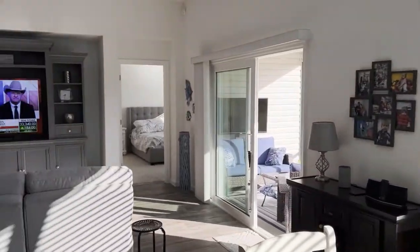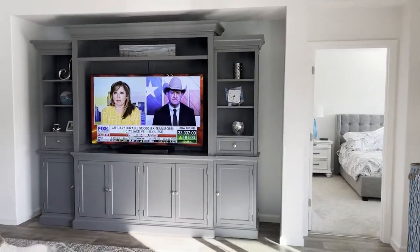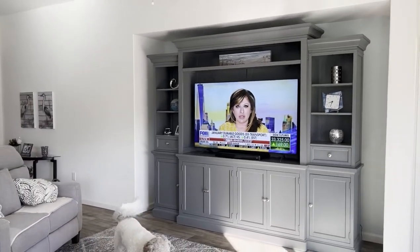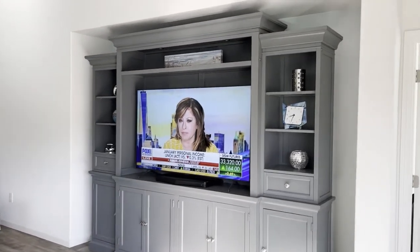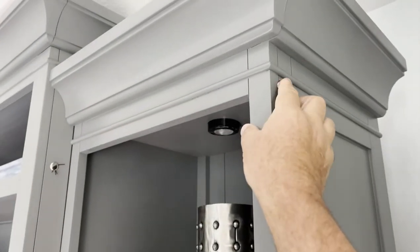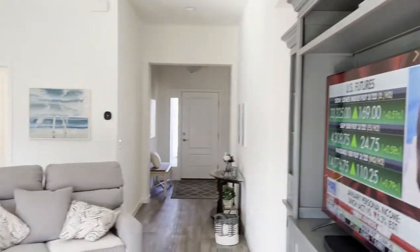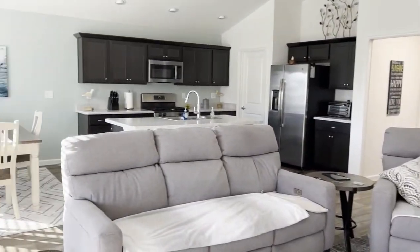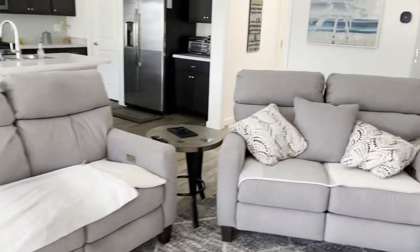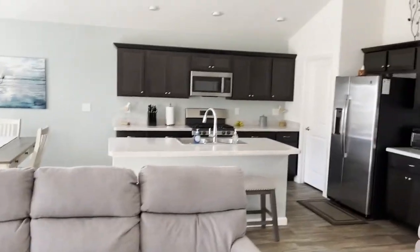Marty, that entertainment stand, to get one that fit in there perfect like that, that was a feat in itself. They all light up. It's kind of neat. And the furniture, as far as the couch and the love seat, I got covers on it. But they all reclined, and the headrest reclined too.